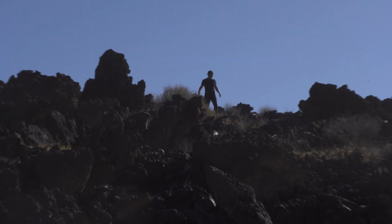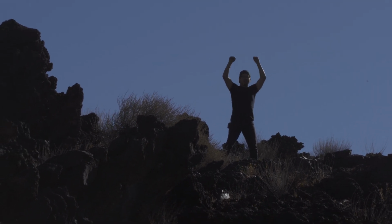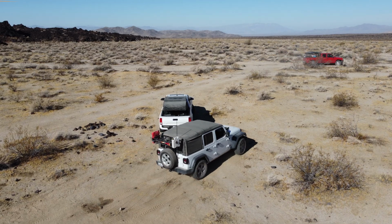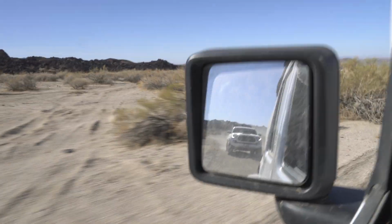We found the yucca man. There he is, coming down the mountain. For our last leg of the journey, we had one goal in mind: make it to Traveler's Monument, and then head on out back to civilization.